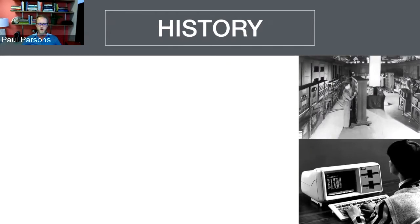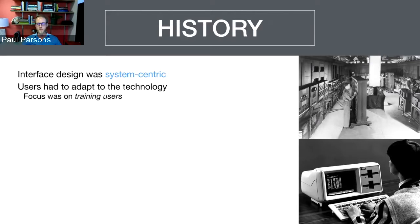What I'm going to do first is a really brief history about why we should care about this, where it comes from, and what we mean when we talk about user-centered design and usability. So in the past, the way that we designed software interfaces was really done in a system-centric way, as opposed to a user-centric way. And really, what ended up happening is that people had to adapt to the technology. So the focus was on developing the technology and then training people so that they could then use it appropriately.